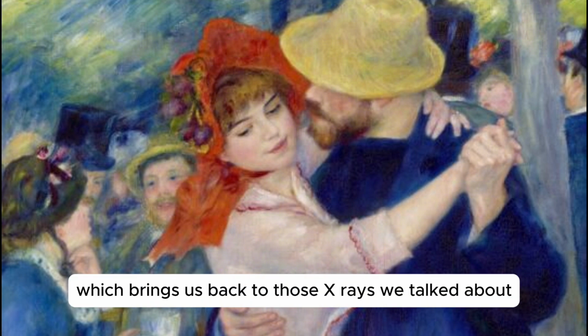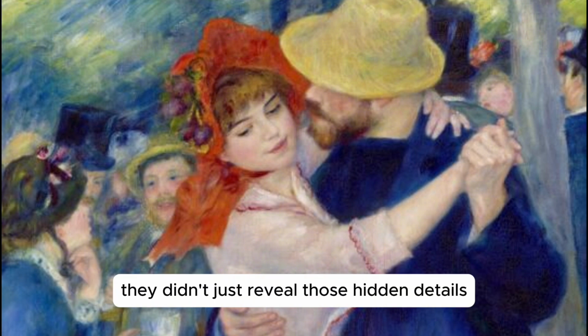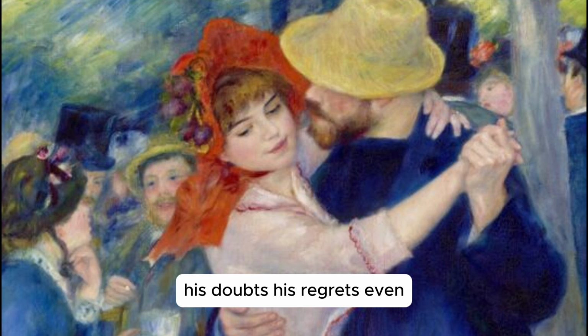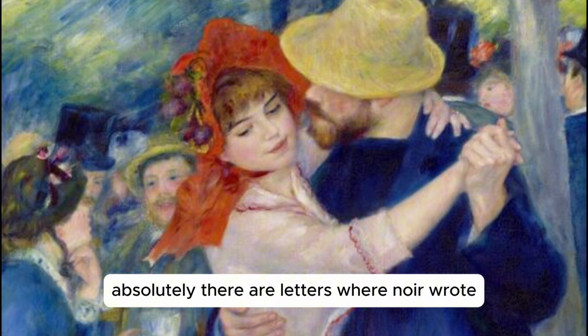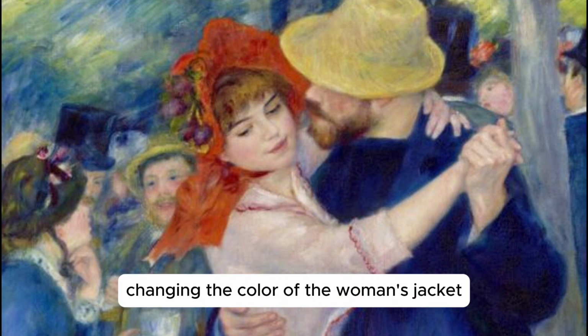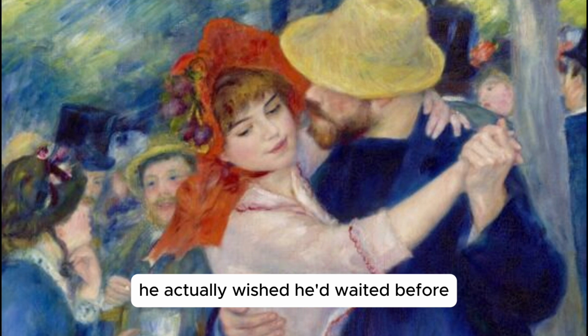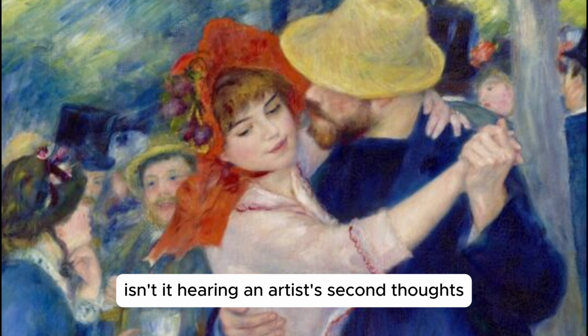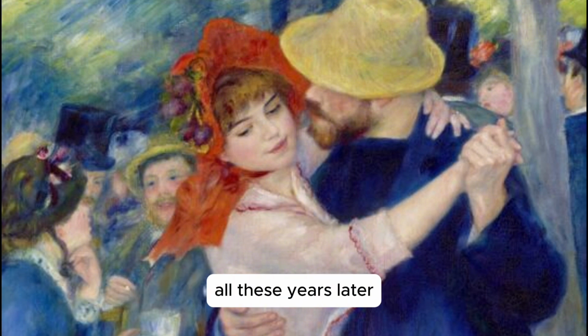Which brings us back to those x-rays we talked about. They didn't just reveal those hidden details, they also gave us this amazing peek into Renoir's head, his doubts, his regrets even. Absolutely. There are letters Renoir wrote where he's talking about changing the color of the woman's jacket from white to blue. He actually wished he'd waited before making that change. It's incredible, isn't it? Hearing an artist's second thoughts all these years later.